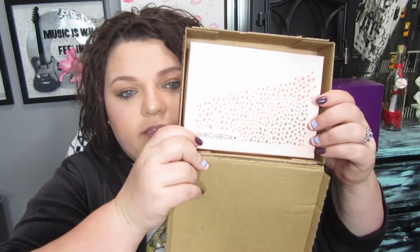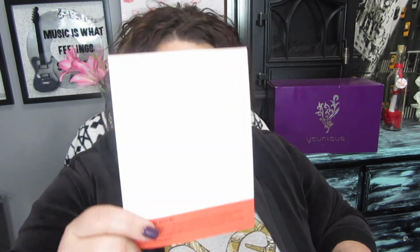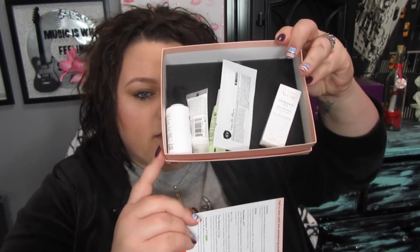Okay, so when you open it up, this is what the box looks like this month. It's actually really cute. I don't know about you guys, but I actually keep these little boxes. They kind of come in handy sometimes. So here is the little paper that's inside, and I think it tells everything that's in here. So here's the card that shows everything that's inside, and I think at least one thing that we've already got.